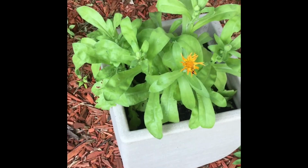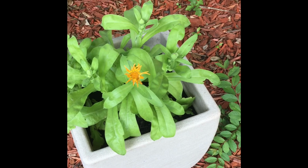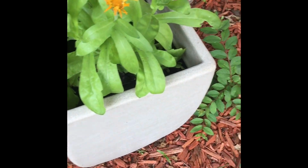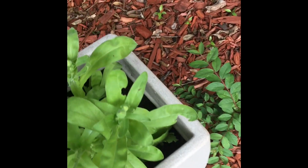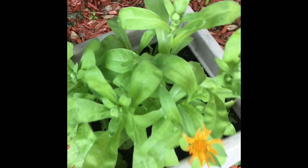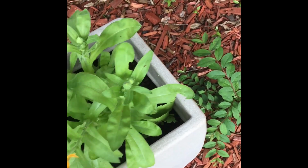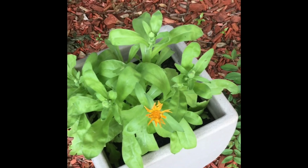I just wanted to share this with you. This is my first calendula. I've always wanted to grow calendula. And I struggled and these are now opening. And this got beaten up really bad. You can see some of the other leaves got really beaten up. But this is my first calendula. I see I have a bunch of buds and I hope I can grow more.